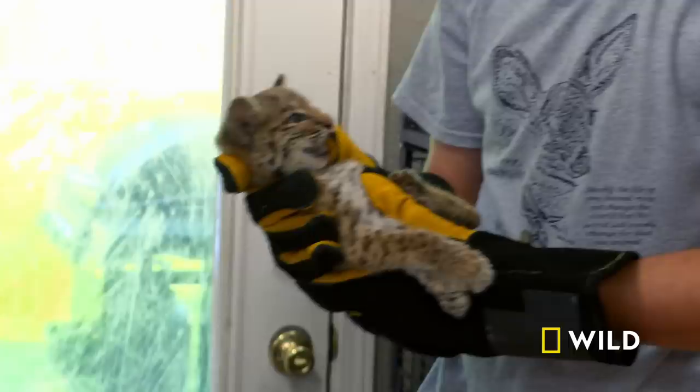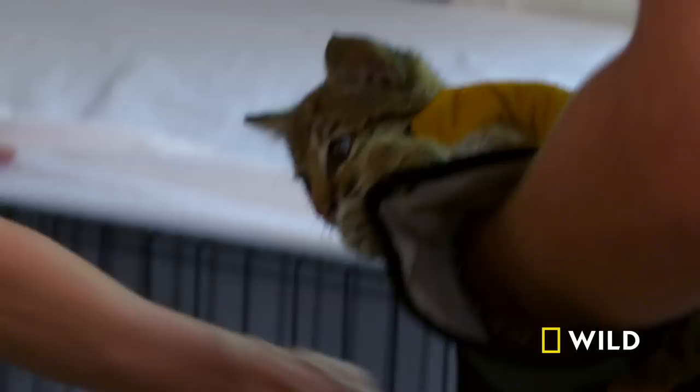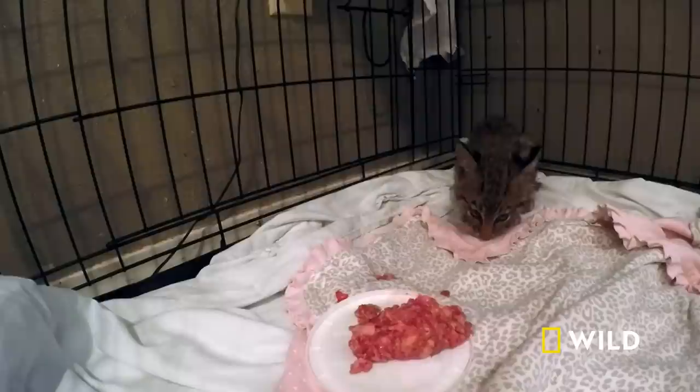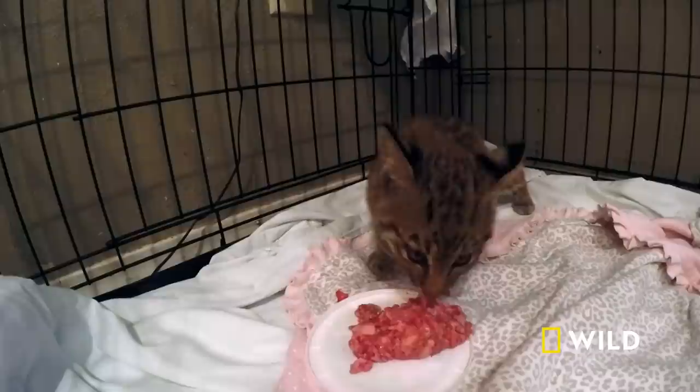Other rehabbers did a fabulous job of stabilizing him. Now we need to put some weight on this guy. Are you hungry, buddy? We're gonna feed him raw meat with the bone in it because that extra calcium is exactly what this baby needs. Who knows how long he's been without mom's milk, without mom hunting for him. So we wanna make sure that anything he's been lacking, we make up for now.